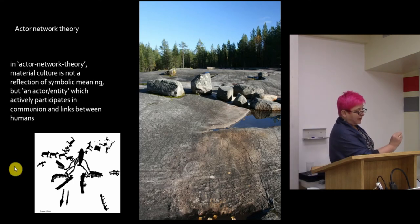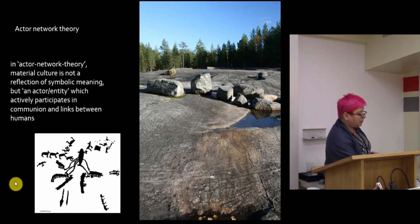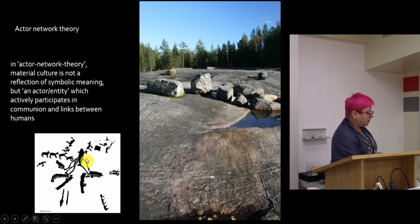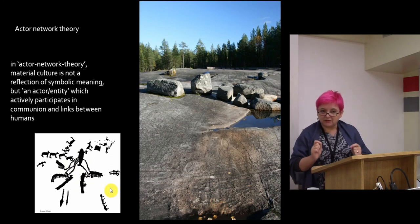And this is the time when the whale has been hunted. And the whale is towed to the shore, but is towed by all those people who in reality took part in the hunt, but not in the kill.